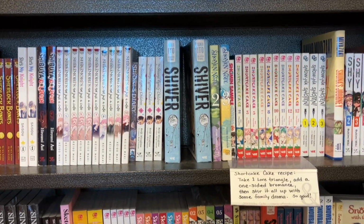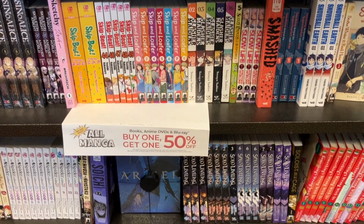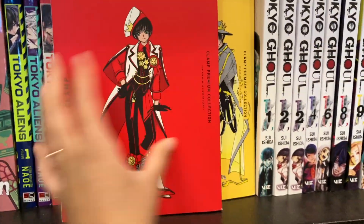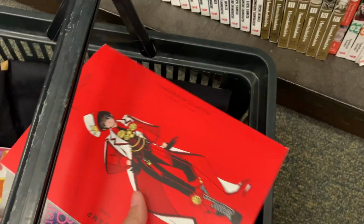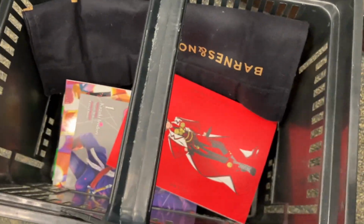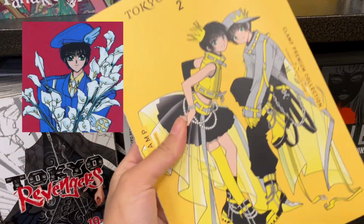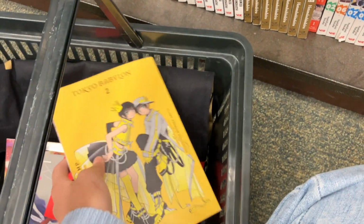And here's a little pan of the S volumes. Lots to choose from, and here I am picking up some volumes of Tokyo Babylon. I've been on the fence about this series, but I decided, you know what, I'm just gonna give Clamp a chance, even though I really don't like Seishiro. He's a creep, but I really like Subaru. I think he's such a sweet character. I'm also really interested in the supernatural elements in this series.